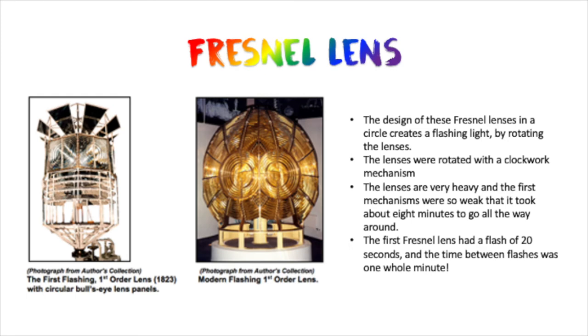The design of these Fresnel lenses in a circle can create a flashing light by rotating the lens panels. The lenses were rotated with clockwork mechanisms. The lenses are very heavy, and the first mechanisms were so weak it took 8 minutes for the lens to go all the way around. The first Fresnel lens had a flash of 20 seconds, and the time between flashes was a whole minute.